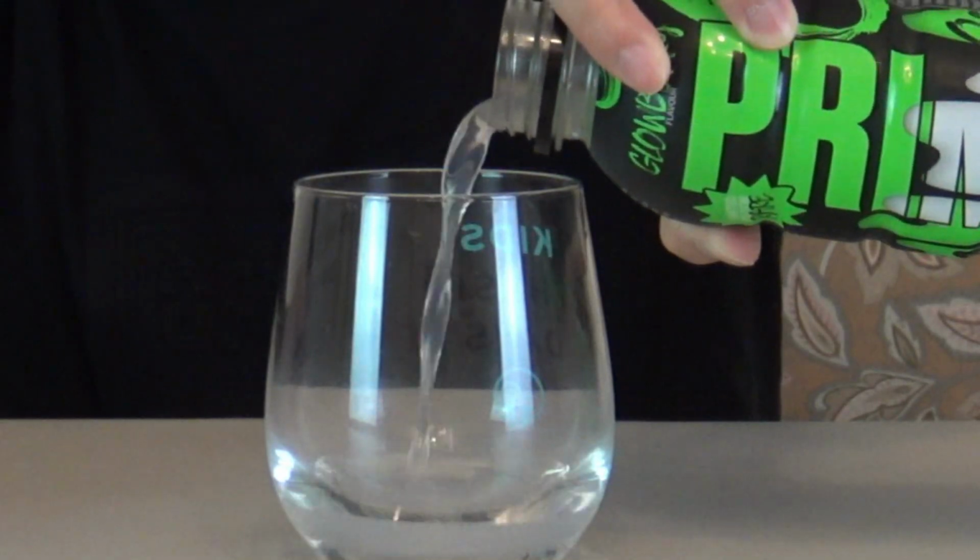Let's get drinking, shall we? So obviously it's the same bottle. I've tried this on the podcast already, but I'm going to tell you right now, I've already forgotten the flavor of it. So every time I try this, it's kind of brand new for me. So let's do this. UK bottle. Cheers.